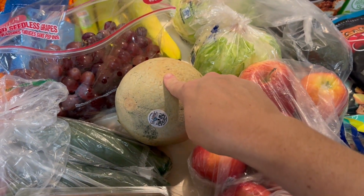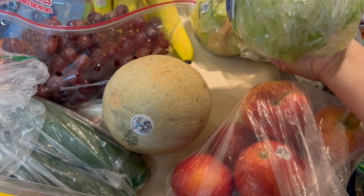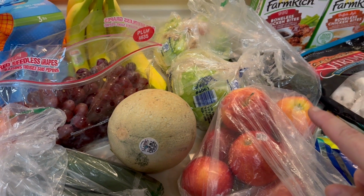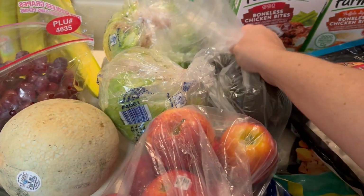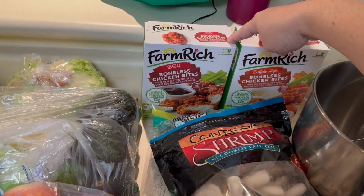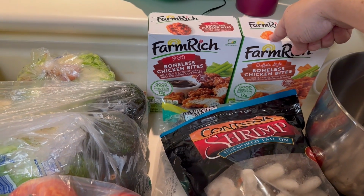another cantaloupe, and 2 iceberg lettuce. They did not have any of the spring mix lettuce, so we're just going to have to skip out on that this week. Avocado for tacos. We're loving the Farm Rich. We got the barbecue and the boneless chicken bites.